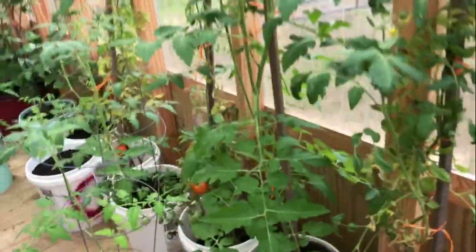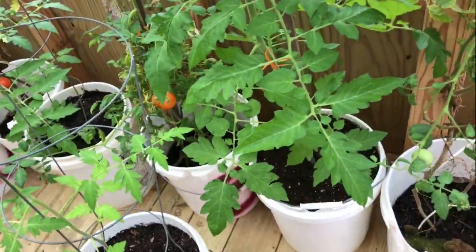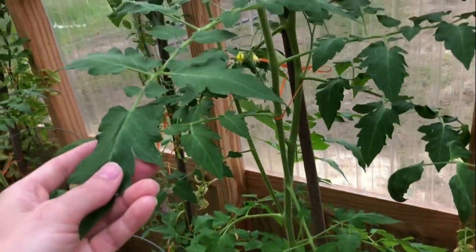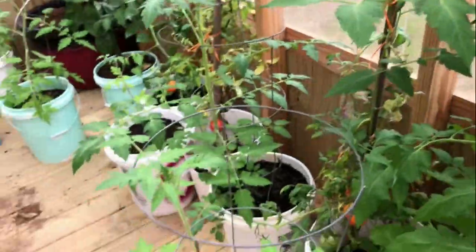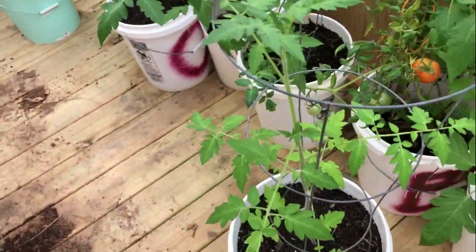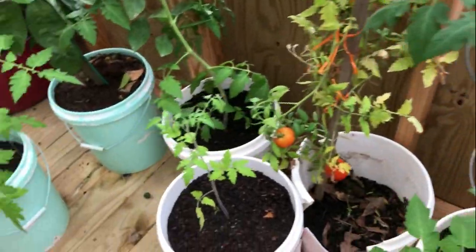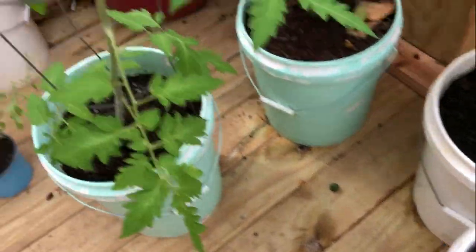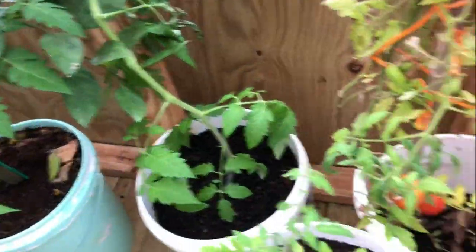Now, not all of them. This is new. I planted that from seed back in February, I believe. And it is just about as tall as I am. This one is new. This one is new. This one is new. This one is new. And this one is new. And I will keep all of these in my greenhouse.